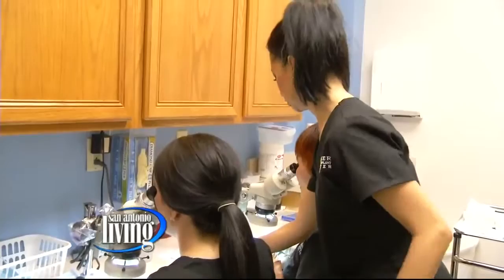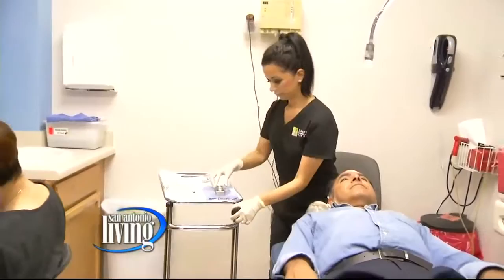So they are here all day, usually from 8 o'clock until 5 or 6 at night. It's a long day in a chair, but the skin is all numb. They're provided a sedative if they need it, but most patients tolerate it with just the local anesthesia. And so we keep them comfortable, and you just have to lay there for a long day. You can get up, you can stretch your legs, have a snack, have a drink, and then we start right back in.